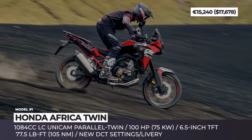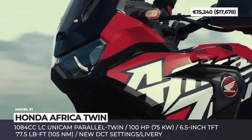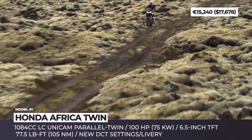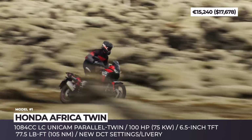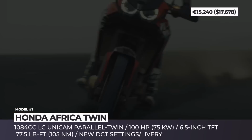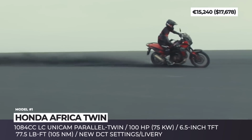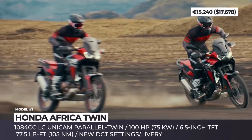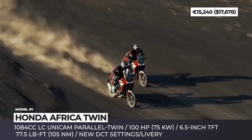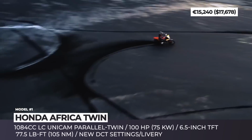Honda Africa Twin. Originally envisioned as a dual-sport model capable of winning the African rallies, this Honda has evolved into one of the world's favorite adventure bikes. The 2022 version puts to work a counterbalanced parallel twin with a 270-degree crankshaft and increased displacement of 1084cc. This change allowed the liquid-cooled Unicam to summon extra horses and torque without raising the red line: 100 horsepower at 7500 rpm and 77.5 pound-feet at 6250.